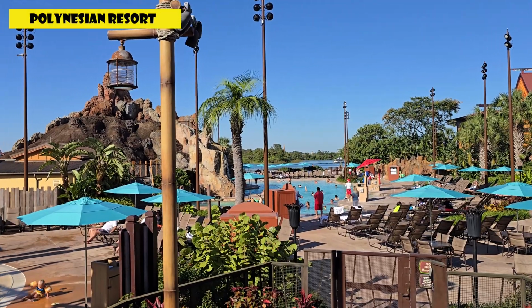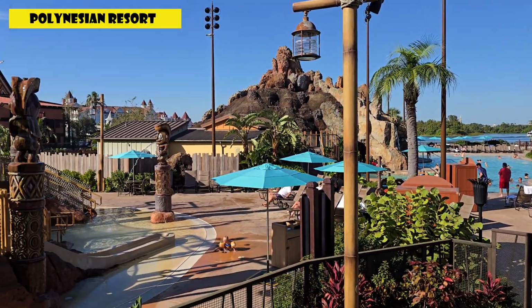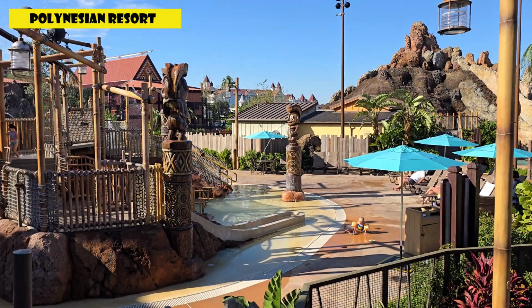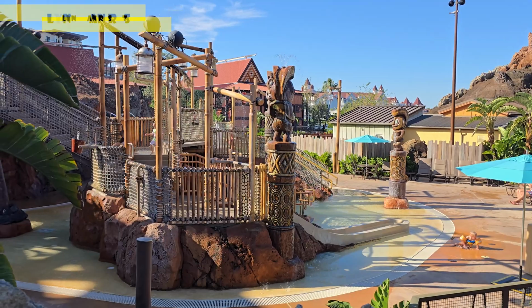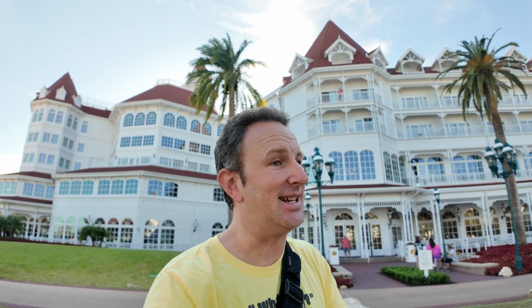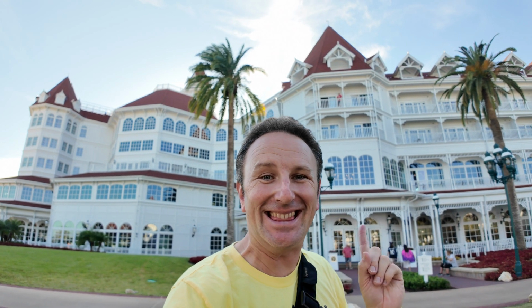The Polynesian Resort also has a really epic pool, kind of a water park complex. They've got this whole little water play structure that looks like it's so much fun for the kiddos.